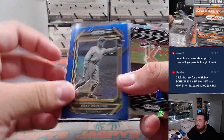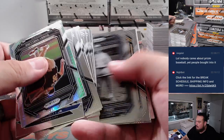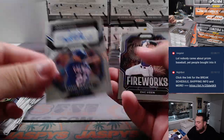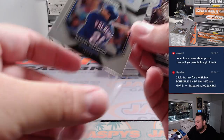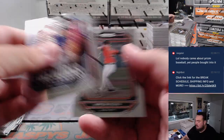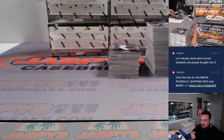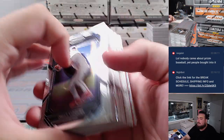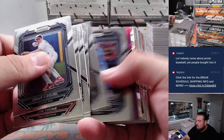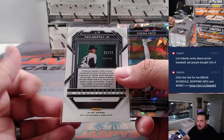Art Yvonne. 249. And Rafael Palmeiro for Texas. Sensational signatures. Rangers is Oliver. Palmeiro. Ken Griffey Jr. for Seattle. Griff. Mariners, that's Chris Parent.